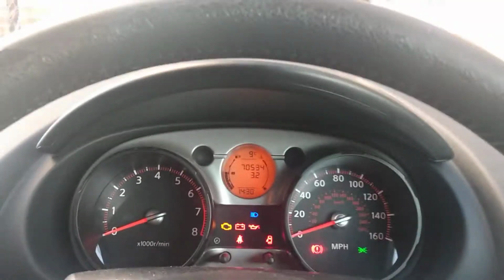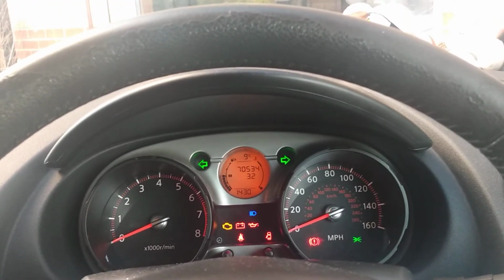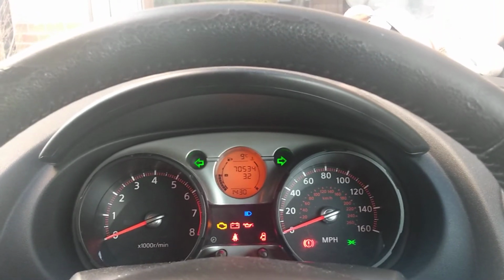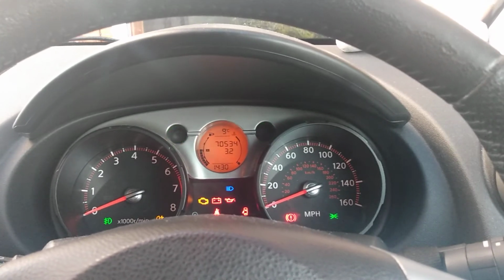So we'll just get out of the car and have a walk around. We'll just put the hazards on as well. Stick it in reverse. And we'll also put the fog lights on. So we'll just have a walk around the car.